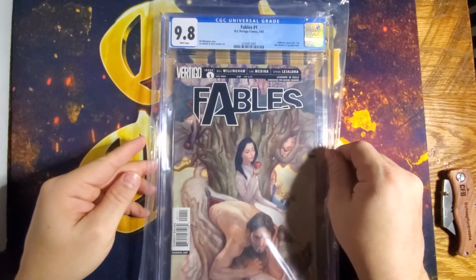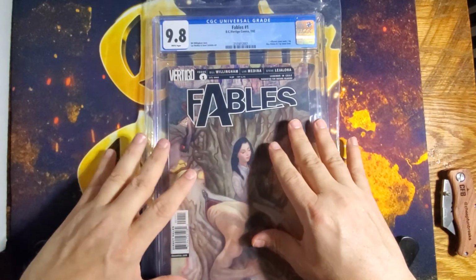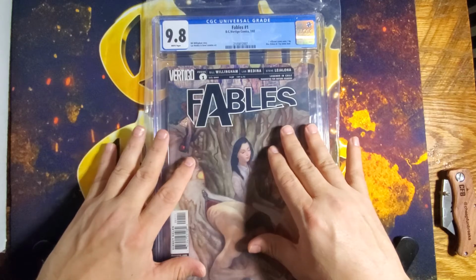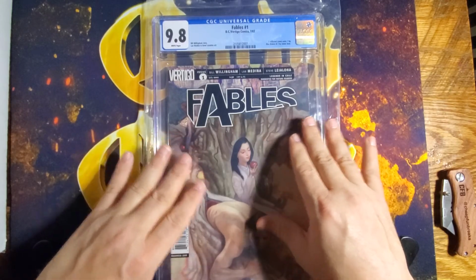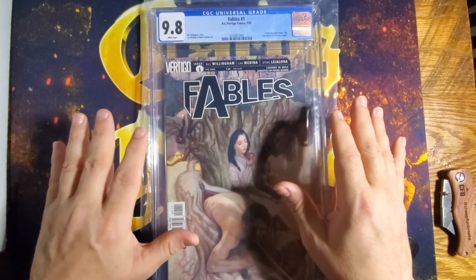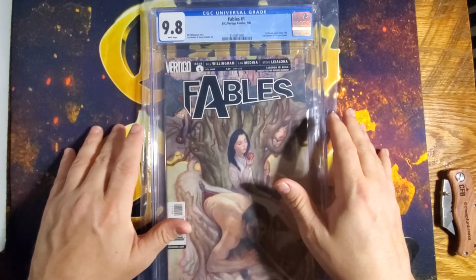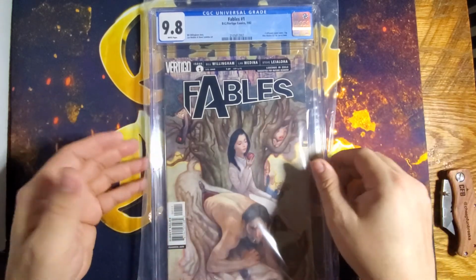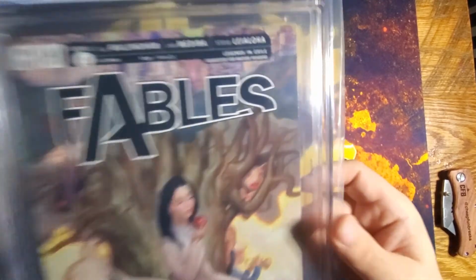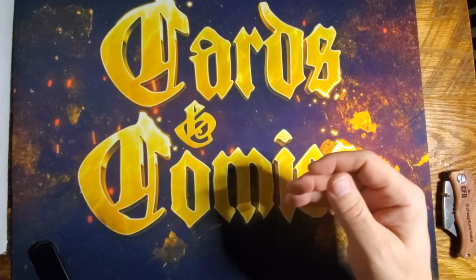Fables 1, 9.8. I did a little video about universes I think would be amazing for this speculation, because I do feel Fables got screwed by Once Upon a Time, and this is a much better series than that as far as stories go. Willingham is an amazing storyteller, and Fables 1 still gets a lot of love. I think this is still a $300 plus book, but it's definitely not as much as it could have been if they would have actually made it into a series.